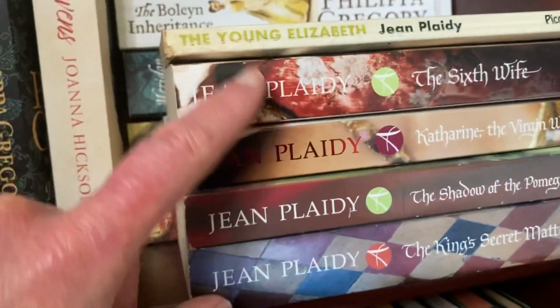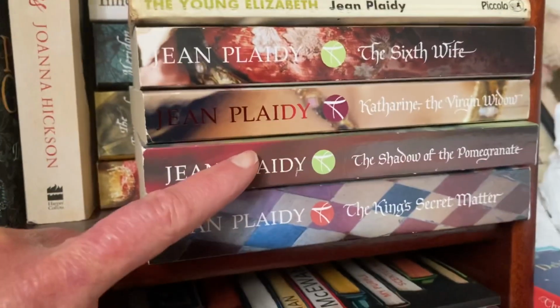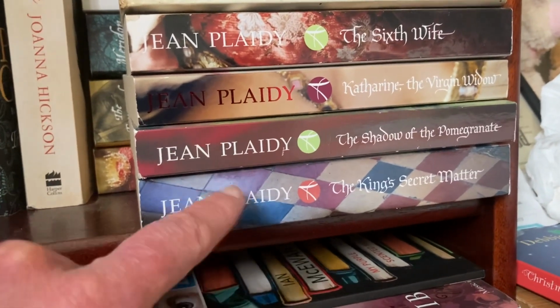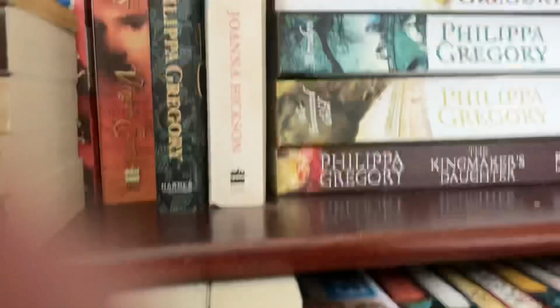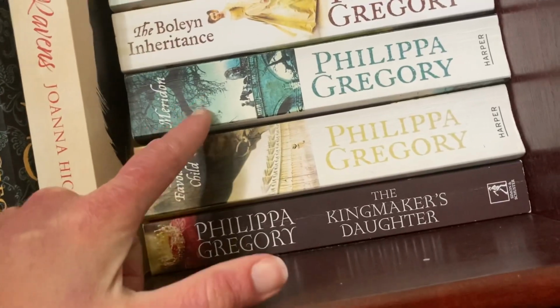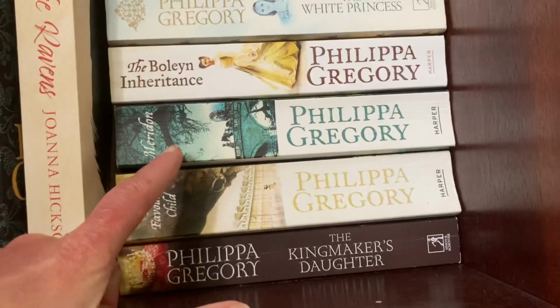Then we've got The Sixth Wife, Catherine the Virgin Widow, Shadows of the Pomegranate, and The Queen's Secret. These are all books in the series. My sister Charlie gave me them, so I'm going to get to them at some point. Now most of these I've read. So The Kingmaker's Daughters, I've read that one. This and this are part of a series, but I believe I'm missing one in the middle.